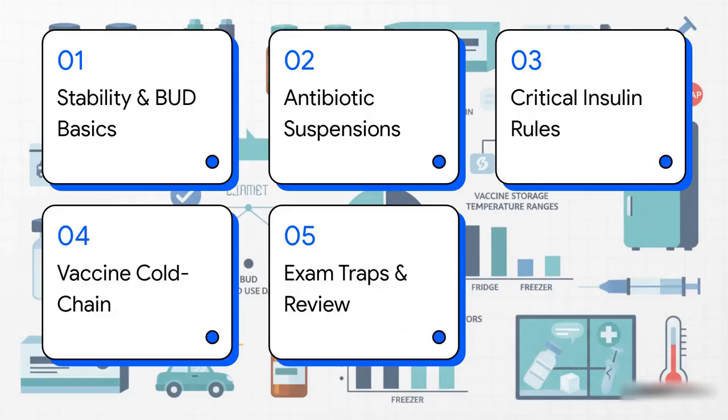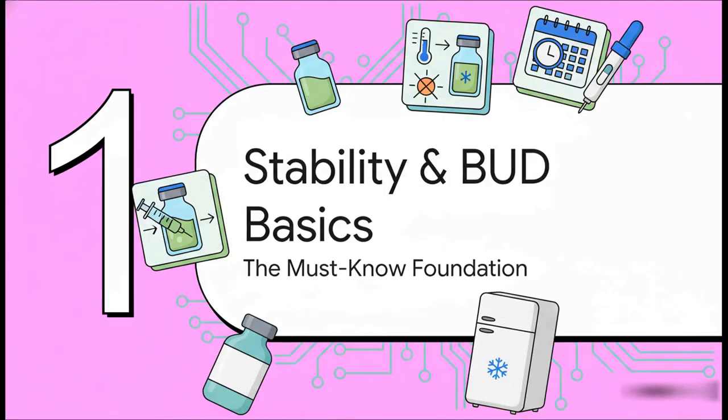Okay, so here's our roadmap for today. First, we'll nail down the basics, stability and BUDs. Then we're diving deep into three things you'll definitely see on the exam: antibiotic suspensions, those critical insulin rules, and the vaccine cold chain. And to finish strong, we'll go over some common exam traps so you don't get tripped up. Sound good?